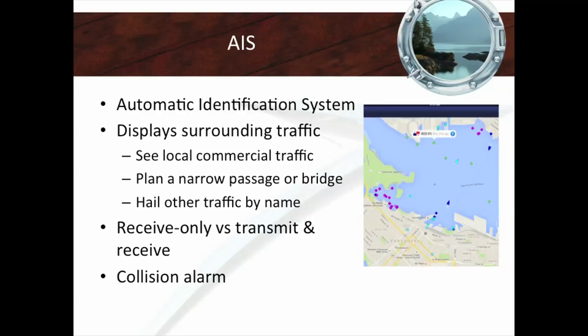And so when you buy AIS, you have a choice of seeing all others, or also transmitting and seeing, right? Ships are required to have a Class A transponder and receive. As a recreational boat owner, you're going to be a Class B. And you can be a Class B receive only or a Class B receive and transmit. I strongly encourage everyone to have the receive. The transmit is another matter.